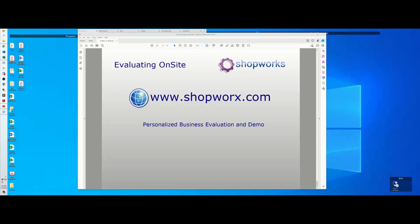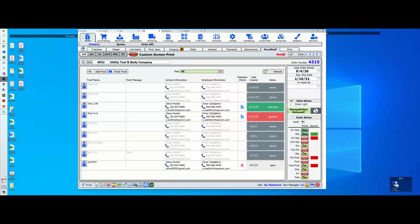Neil asks, are you running OnSite and ProofStuff in a web browser without a terminal server? Yes. So, oh no, I'm sorry. Let's see. OnSite runs within, well, I'm running it locally, meaning I would have to have a local server. So in this demo I'm showing you, this is locally. But in the real world, ShopWorks, the company, runs on this OnSite software. The same software that I'm showing you right here is what ShopWorks uses to run our company. And we use it through what's called an RDP connection, and it's cloud-based.